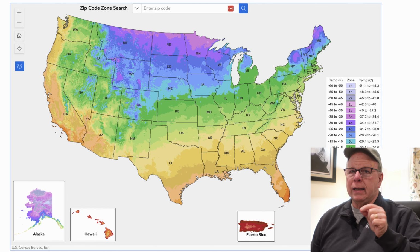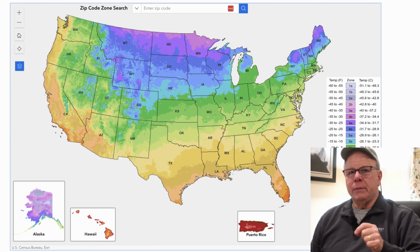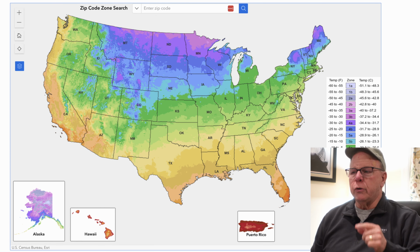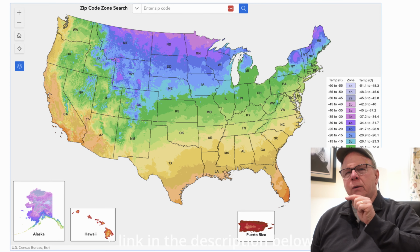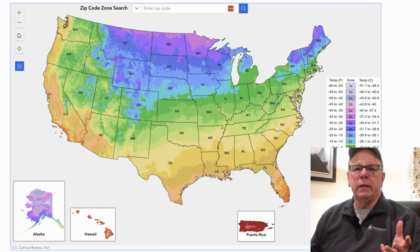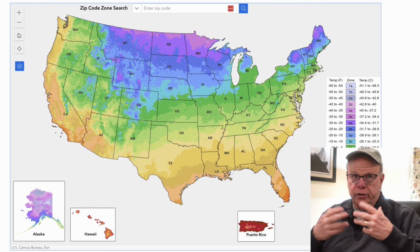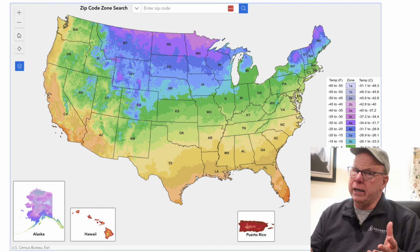The one thing that I like about the new map, and I don't know if the old map did it, but I never knew it: you can put your zip code on the new map that we're going to link to, and it will tell you exactly your hardiness zone. It just makes it a little easier. Now, call me a little bit country, call me a little bit backwards, but it seems pretty easy. That might have been around a long time, but I didn't realize it.